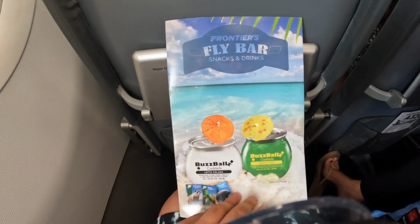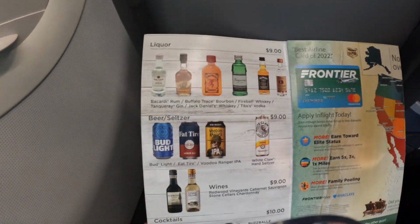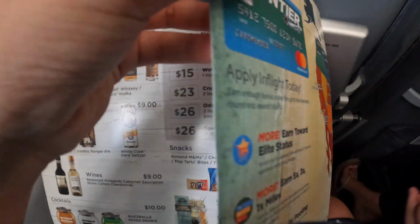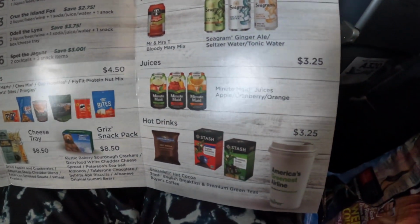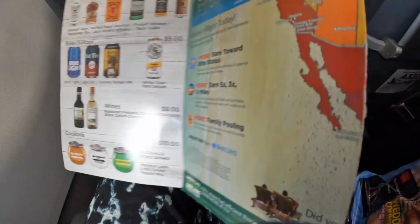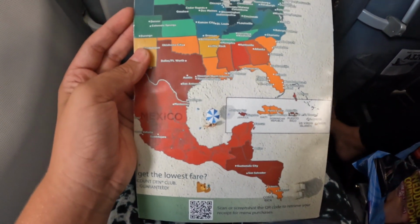Welcome aboard, everybody. Here is the menu for today's flight. Got all the liquor, beer, and cocktails. Obviously, I'm not going to drink that. There's the credit card info and all that. Soft drinks, hot drinks, snacks, all that good stuff. The map of Frontier destinations also.